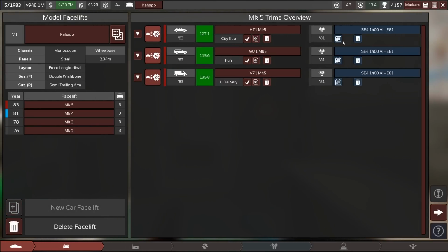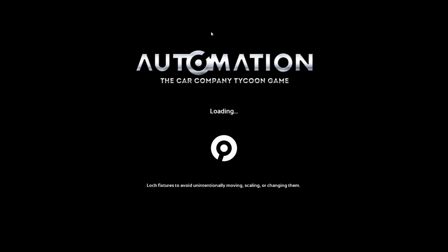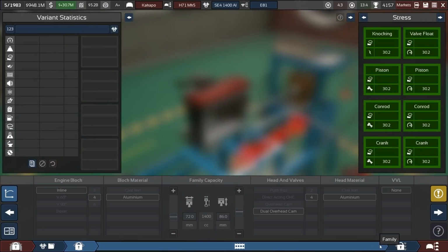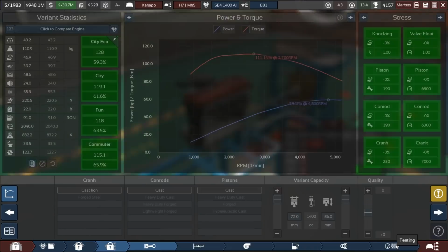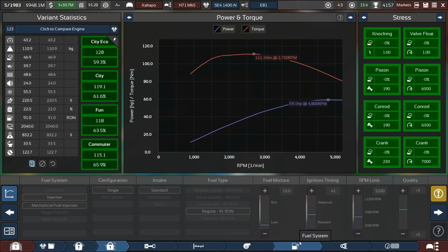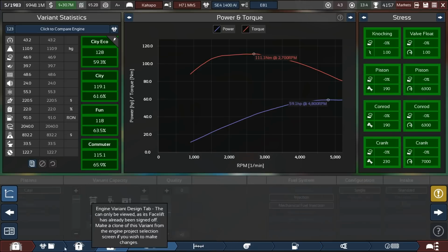Let's switch it out. Edit engine project. No, we don't want to edit that engine project. I think this one is still running the... is it? Let's see. This one is still the MFI version, I believe. Yes, it is. We are still running the mechanical fuel injected version of this one. 22% fuel efficiency. That is impressive.